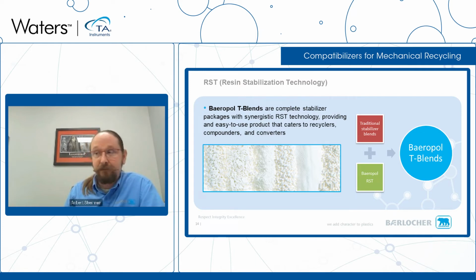You have your antacid from the RST, you have a secondary AO, like say 168, and a primary AO, so your phenolic, like a 1010. So you have all 3 together, able to act together to basically restabilize the resin, since most of the time the AO's already been depleted. These are put together in a simple 1-pack so that people can easily dose this with just a single feeder. And we have a variety of them. And typically we work with customers to find out which one works best with their product as well as their process.